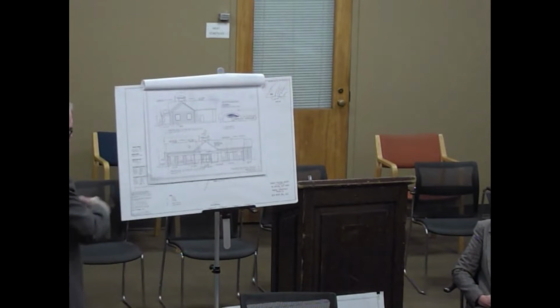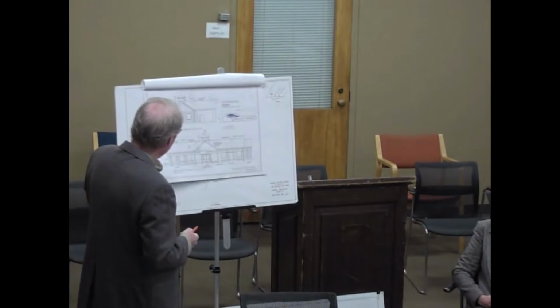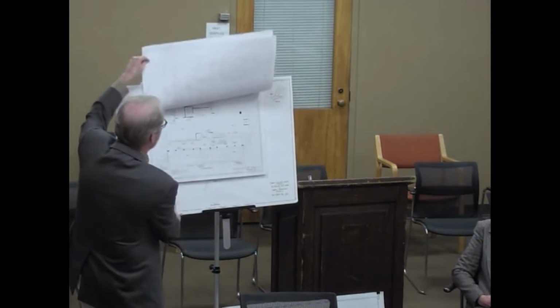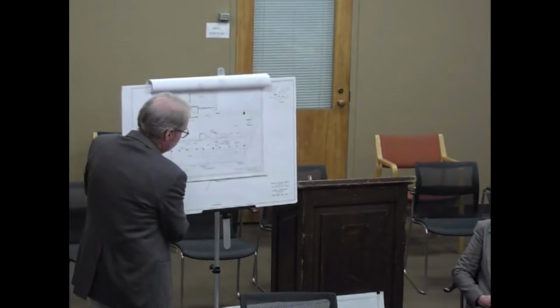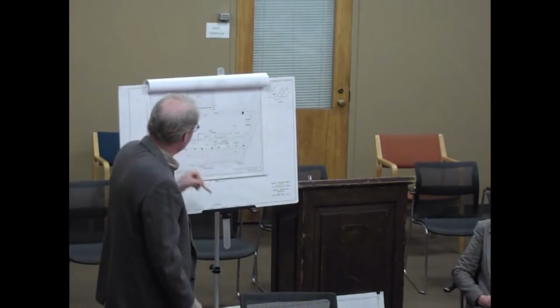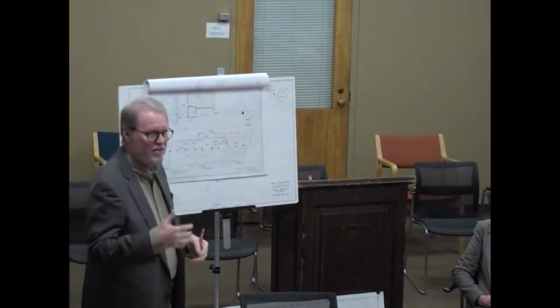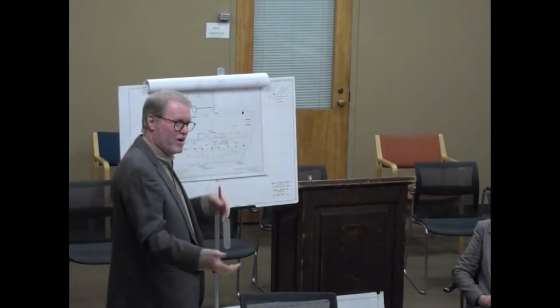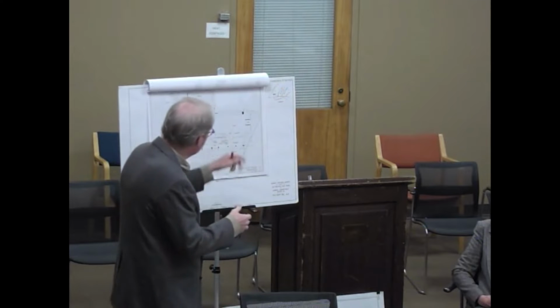And then I think that maybe Kate can talk a little bit about what we're doing with the site, because we're trying to create and enrich the front of the building. So we're actually introducing some enlarged planting beds across the front. We're bringing in some trees for scale of the building facade and soften all the masonry, which is the parking lot and the sidewalk and the brick facade. And Kate can talk a little bit about that.